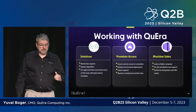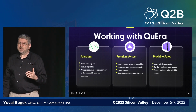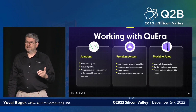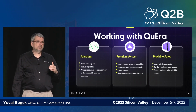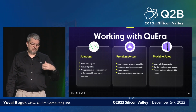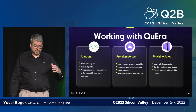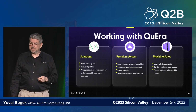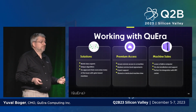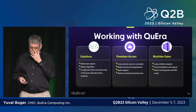The second one, you can certainly access our computer on Amazon Braket, but we also offer what's called premium access. And premium access allows you to interact directly with our scientists. And many customers have found that working directly with the scientists really accelerates their program. So you both access our machines, including potentially features that are not yet available on the cloud, as well as interact with our scientists. And then we also sell computers. We can deliver a machine on premises to wherever you are.